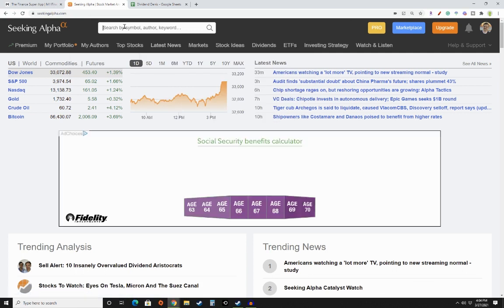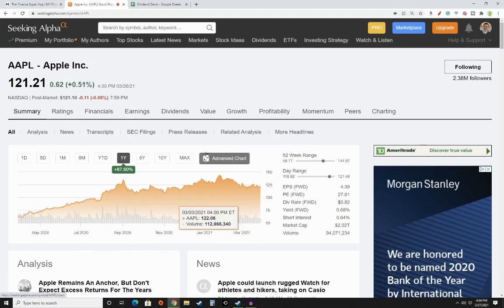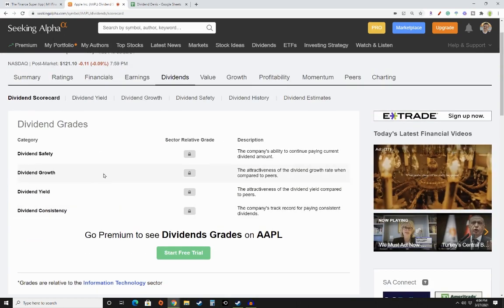So we're on Seeking Alpha, and I'm going to go to Apple. So Apple pays a dividend. Most people know that. It's not the best in the world. It's actually not even close to the best in the world as far as yields, because their dividend yield is 0.68%. But check this out.